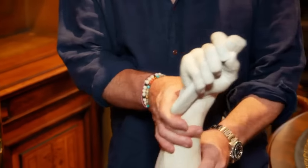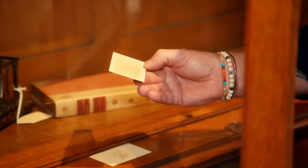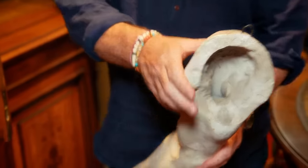Looking at it, I think it's very late 19th, early 20th century. Looking at it, that's where I think it is. And it's definitely something that I'd like to buy. It's nice. Yeah, it's got a feel to it. What are you asking for it? OK. What am I asking for it? What was on the ticket?